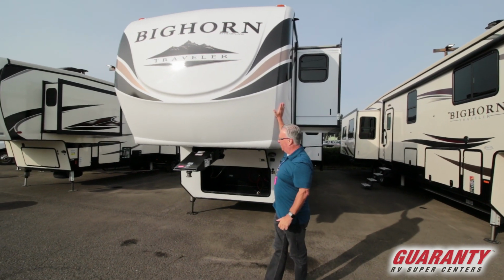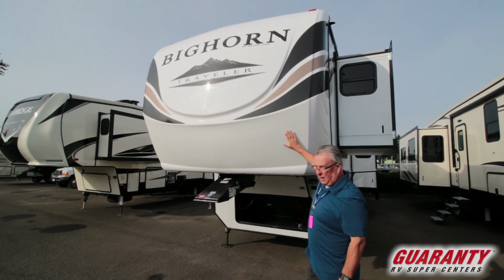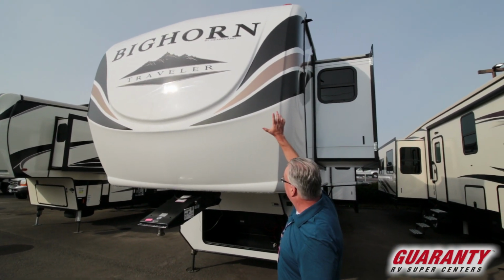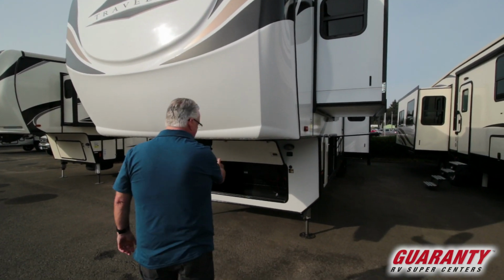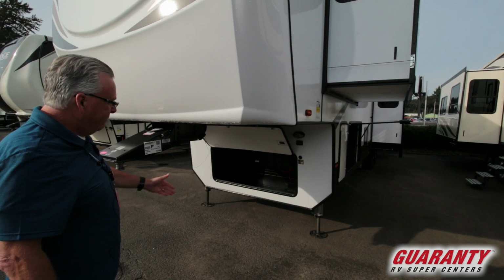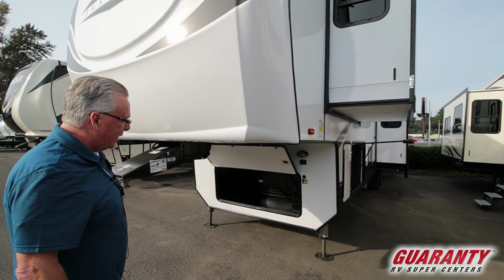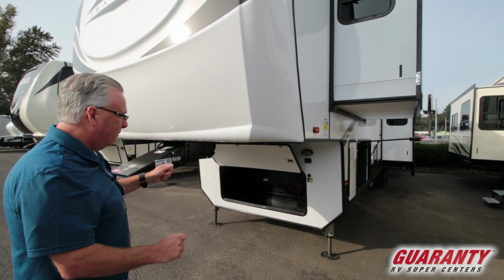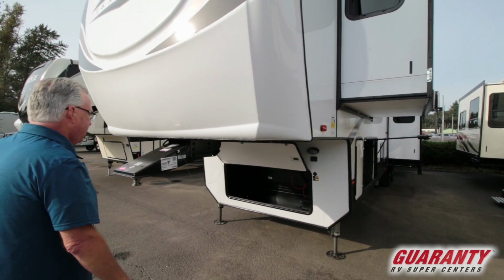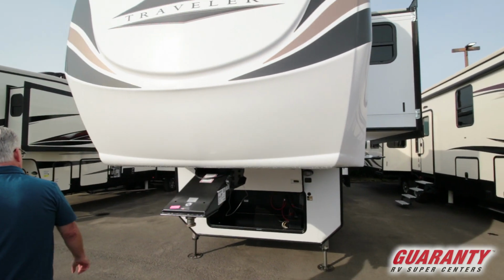Large fiberglass front cap that is automotive painted, LED lighting, large front compartment. The compartment is generator ready. The front is also set up with outside solar panel access, so you can plug a solar panel right into that and charge your batteries.